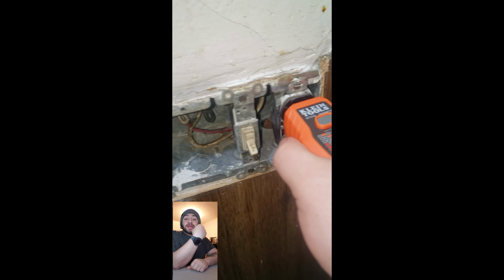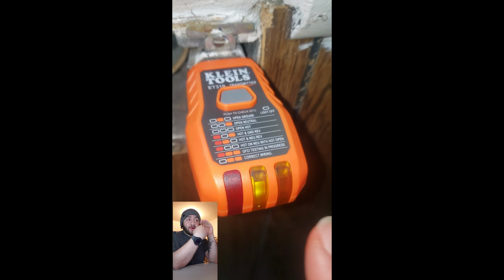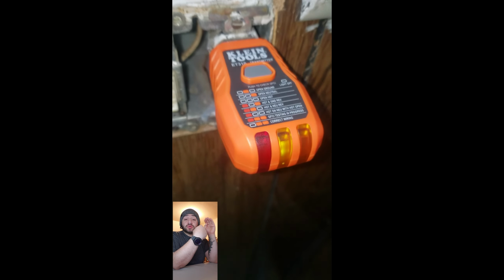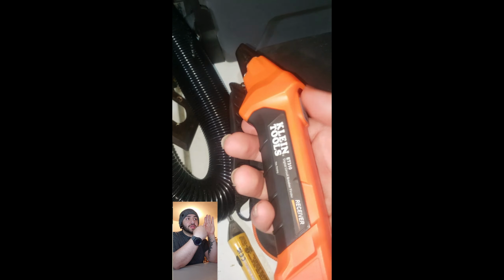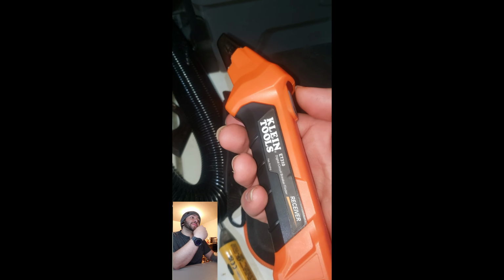Going to use my Klein ET310 and get that circuit found so I can kill all power going to this box, and also confirm that there's no other connections in here from a different circuit before we go pulling any plugs or any contacts, any screws, anything that's conductive.